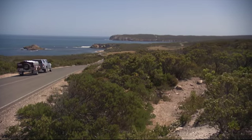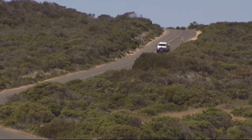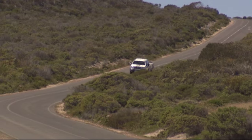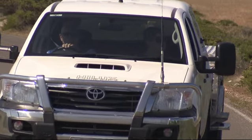20 or 30 years ago, the campers used to be hard to set up. They used to be cumbersome, but nowadays they're fairly light and easy to manoeuvre around and easy to set up. I find that it's just so much easier than taking a caravan away. It's just hooking it up and just getting to where you want to go and then set up in 5 minutes and have a beer.